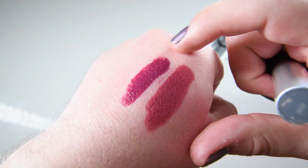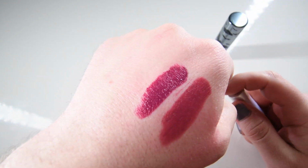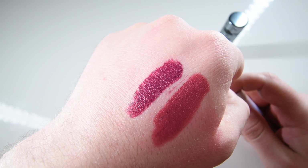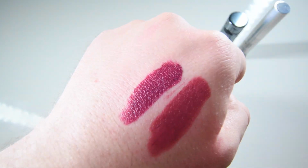This is a deep fuchsia purple vampy shade. Really, really love that color. I think it's beautiful, but it's dangerous. You got to be careful when you use it.